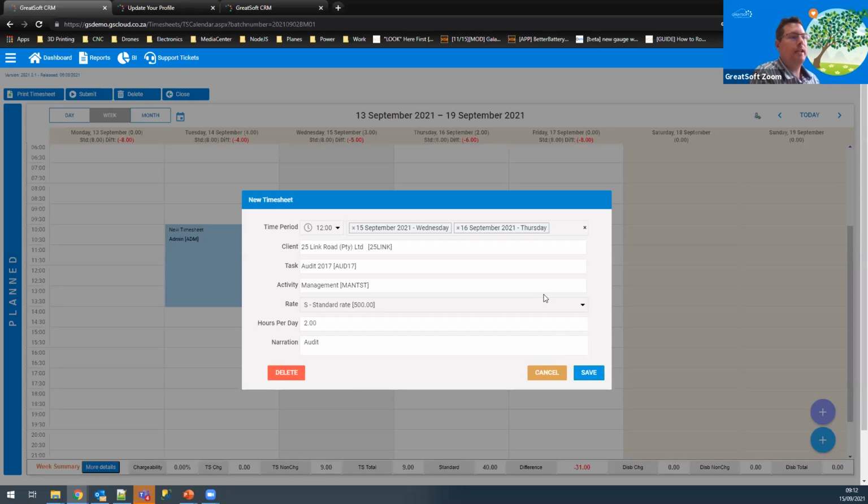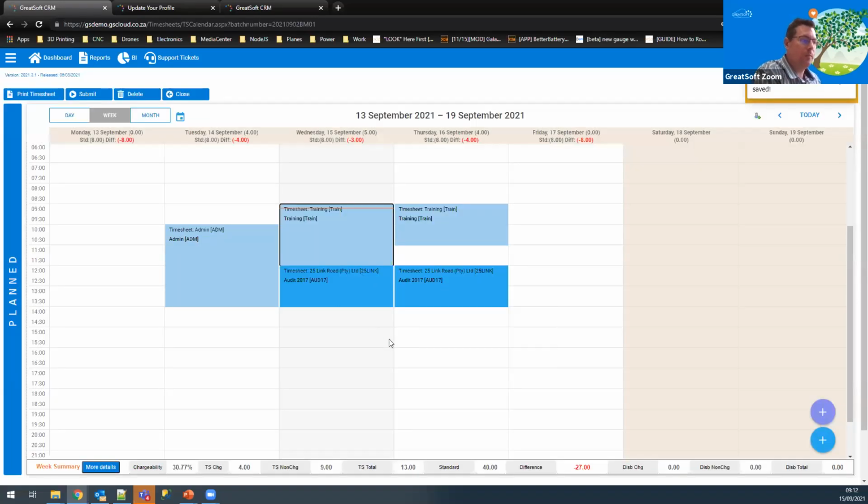So you can also do multi-day capturing and all those kind of things. So quite nice and easy, very graphical, and everything else will stay as per usual. So yeah, that is calendar style timesheets in a nutshell. There's obviously a lot more behind it, but this is really just to highlight it, just to spark your guys' interest. And yeah, it's there and ready to use if you guys want to use it as a firm.